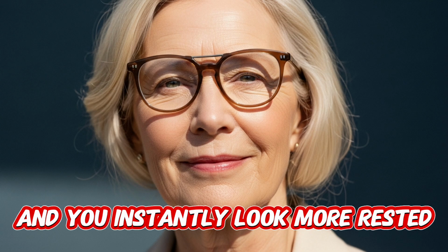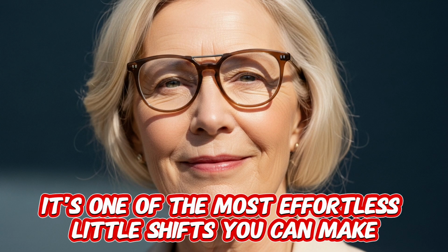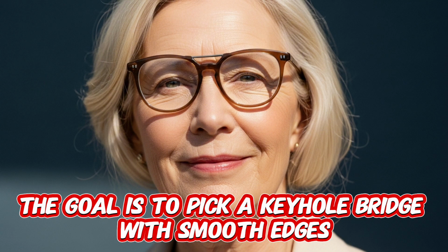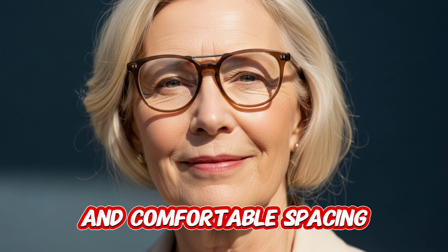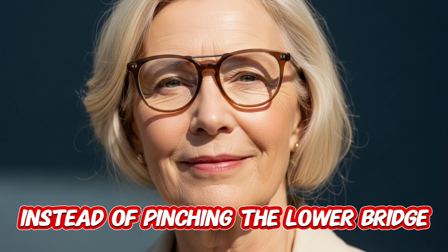And you instantly look more rested, even if you didn't sleep well the night before. It's one of the most effortless little shifts you can make, and it works without you even thinking about it. The goal is to pick a keyhole bridge with smooth edges and comfortable spacing so it rests gently on the upper sides of the nose instead of pinching the lower bridge.